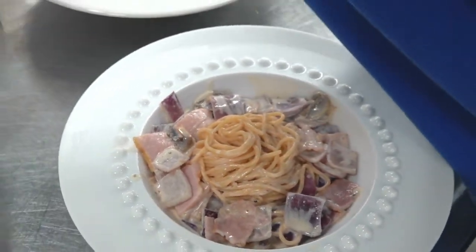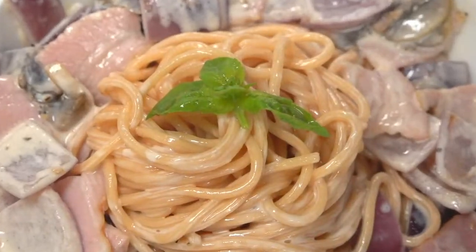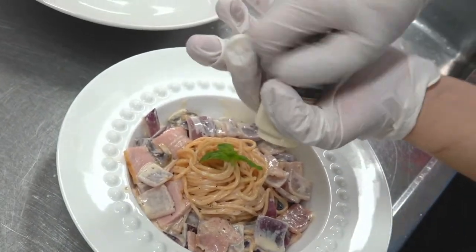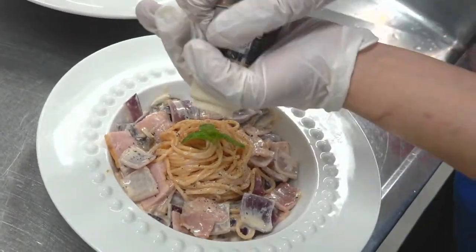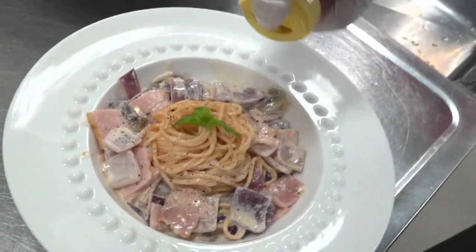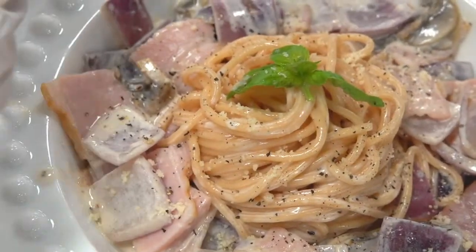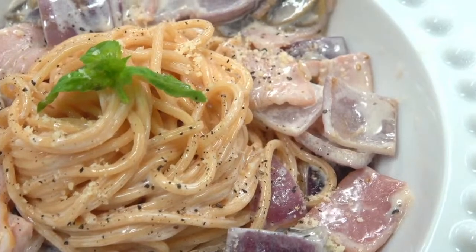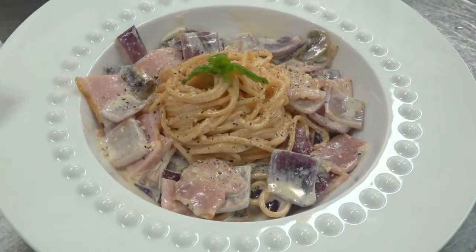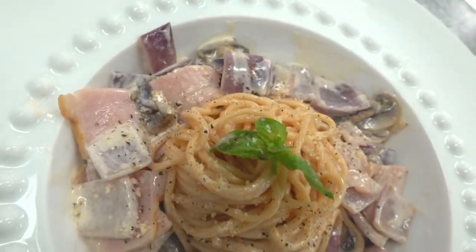Yeah, it's beautiful. And then adding just some basil leaf there at the top, and then sprinkling the coarse black pepper. And then some cheese, right? So that's a beautiful dish of fresh pasta that we just made on the Richmond Go One machine. It's beautiful.